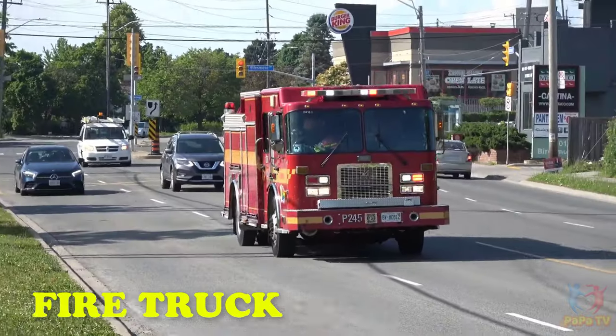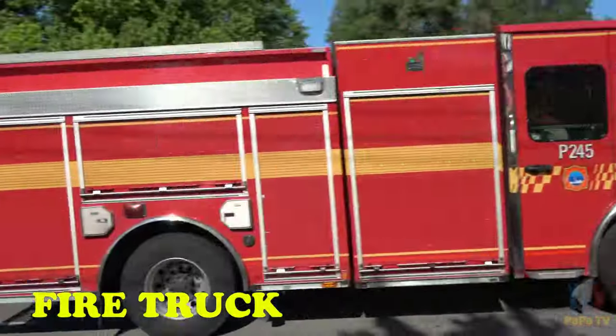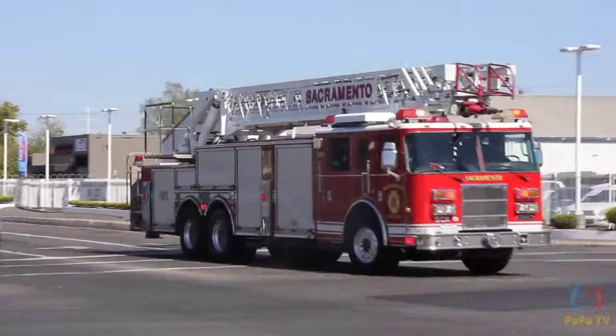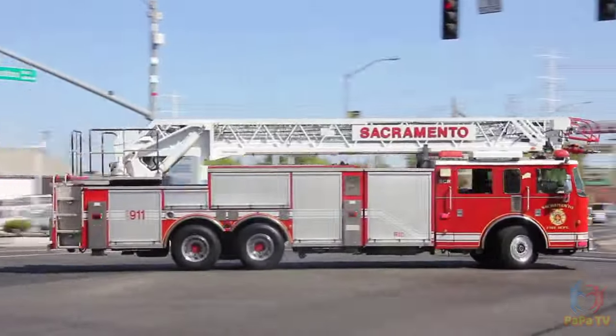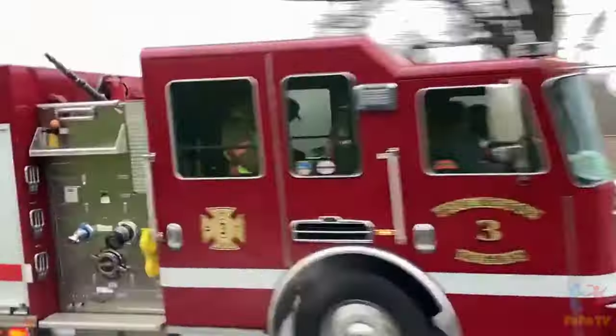Fire truck. Fire truck is a specialized vehicle used to extinguish fires. The primary purposes of fire trucks include transporting firefighters to an incident, as well as carrying equipment for firefighting and rescue operations.